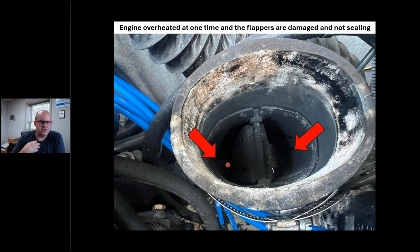Now, I didn't have reversion in this engine, but when the cylinder heads came off this, obviously it's the first thing I look at. And I want you as a machine shop, or you as a boat owner, or whoever's listening, I want you to look at a situation like this and go, hey, I've got water, I've got a stern drive Merc. Did you guys check the flappers, right? Anybody look at that stuff?